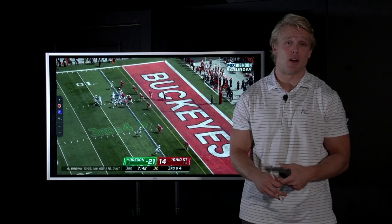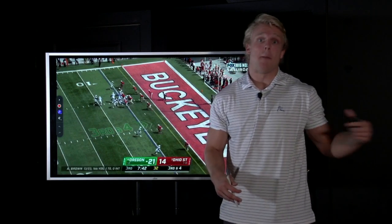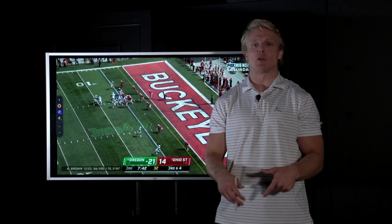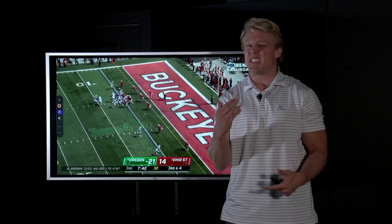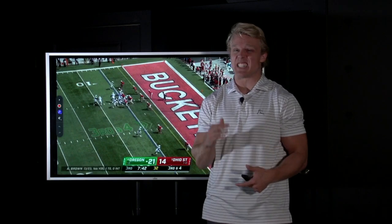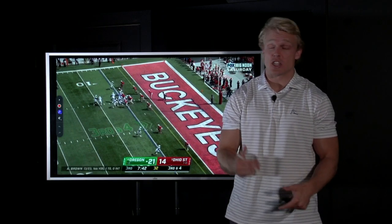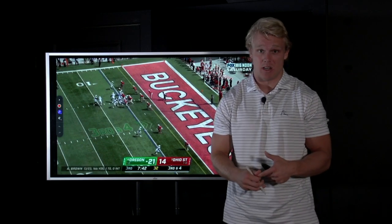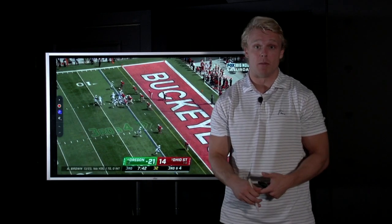Oregon just imposed their will. Inside zone game, power game, had the short pass game working. Time and time again, Ohio State was caught out of position and outmanned. The physicality of this Oregon Ducks football team is not something we should overlook. This is not your old Oregon Ducks team. This is not the team that would roll in and get bodied by Stanford because they didn't have the physicality to match up with them.